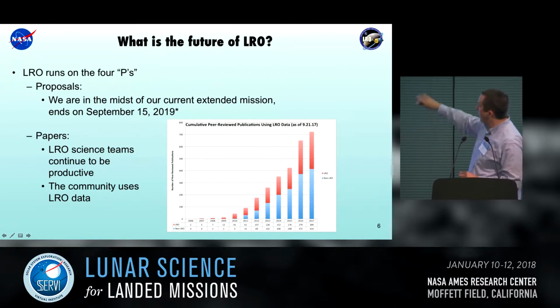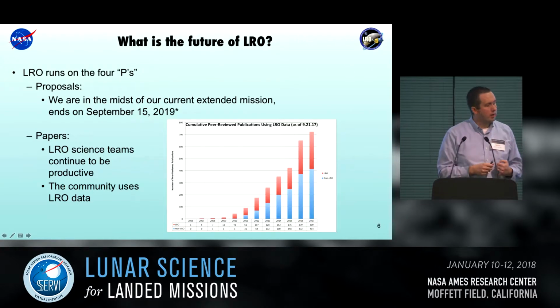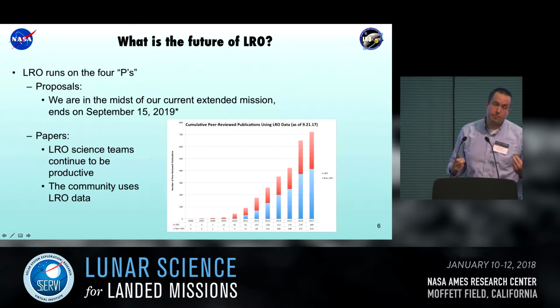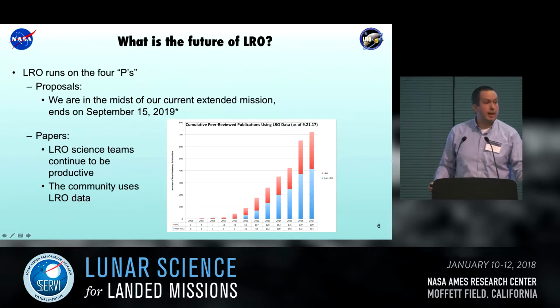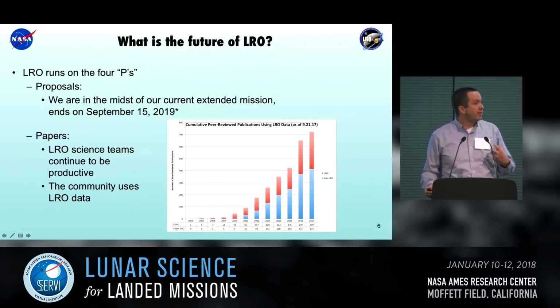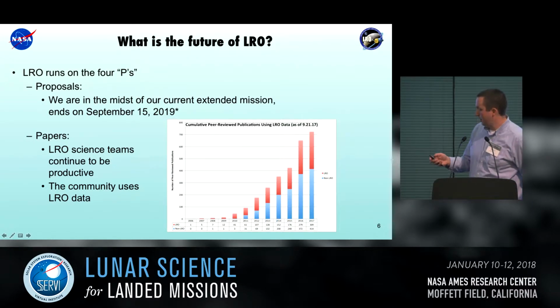This is a plot of peer-reviewed publications from the LRO science teams in red and the community in blue, this sort of explosion in use of our data over the life of the mission. That's a really important metric, and so, again, I reach out to the community to not only use our data, but also work with us to let us help you use our data in your papers.